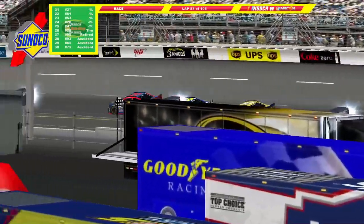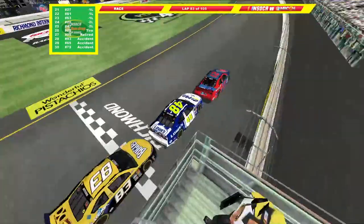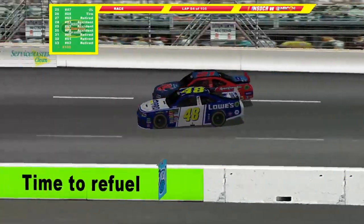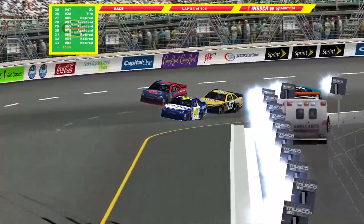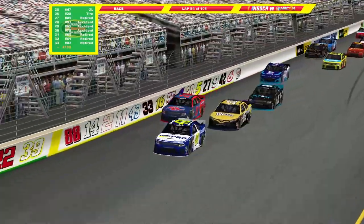Will Jefferson be able to make a move around Hagan? And here comes Jefferson right on the back of Larry, looking to the inside. Butcher's going to try to get to the bottom all the way as well. Shoves Jefferson into the corner. JJ in the number 48 to the race lead here in the closing laps at Richmond. Butcher second.